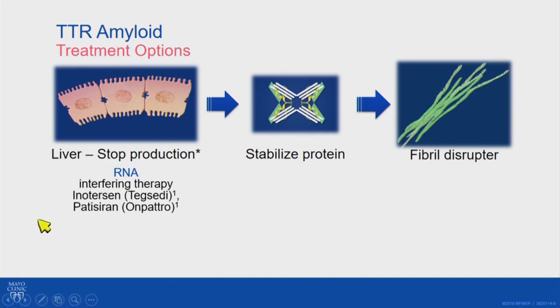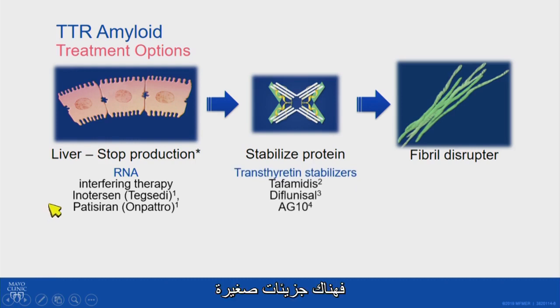In addition, both of these now have what I would consider the next generation that are being tested in clinical trials, which are medications that are going to be more easily delivered and less frequent therapy. So there's a lot going on from the standpoint of what we call silencer therapy that works at the level of the liver. As far as stabilizing proteins, there are small molecules that actually bind here and help keep the TTR together so that it doesn't break apart and cause amyloid.